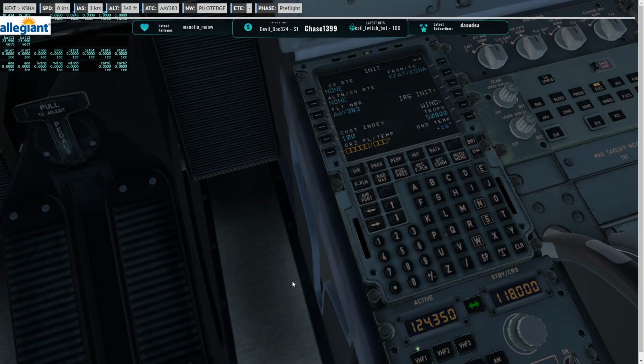Let me see if I can connect. See if I can connect to this. Sometimes I can connect to the FMC on my iPad, but it didn't work last time, so I don't have a whole lot of faith in this. See if I can connect to it. Yeah, it's not working. They need to fix their stuff. It's no big deal.